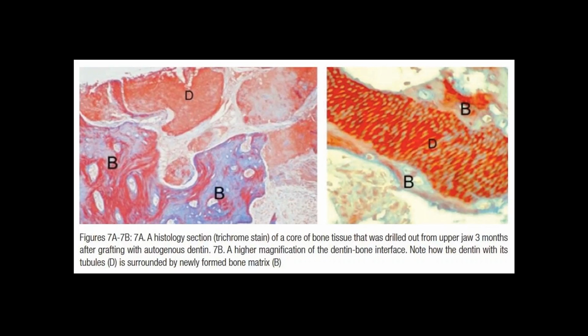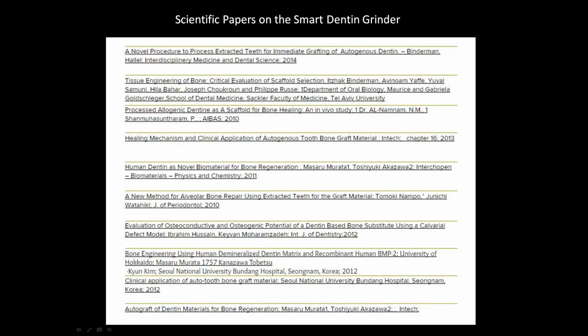What we've also seen is it's not just one or two scientific papers that we've seen printed about this. Again, Professor Binderman has done a lot of research. He's put a lot of time and effort into this to focus on these biomaterials and really look into bone regeneration and really compare dentin and bone and how similar they really do act. And so I definitely recommend you take a look at these papers.